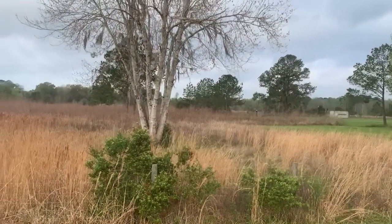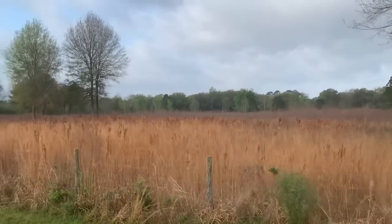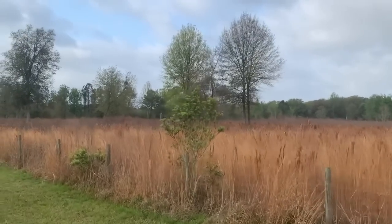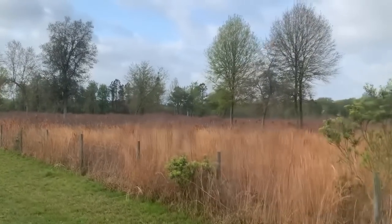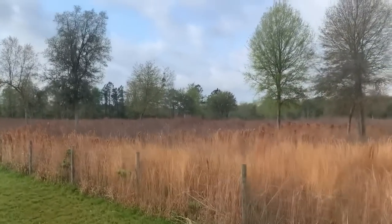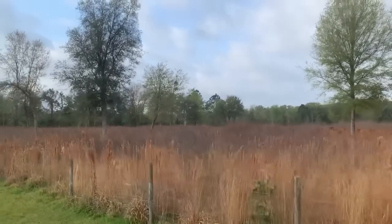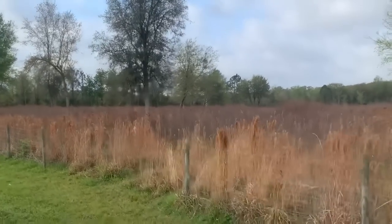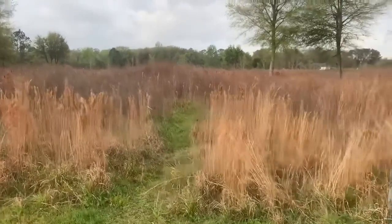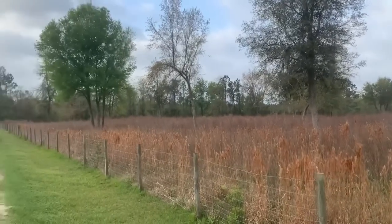Here's a before clip with the pond. A lot of overgrown grass and small brush. I'm going to try to clear some of it today. This is where we'll start, right in here. We kind of go that way, and we'll see what we can get to today.